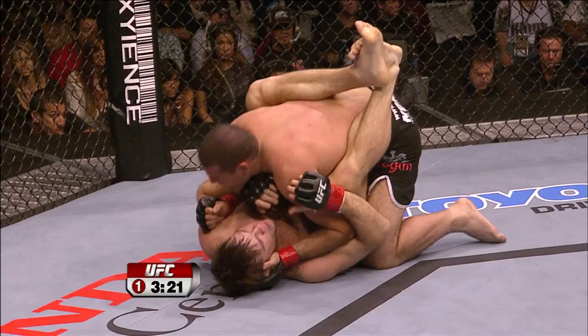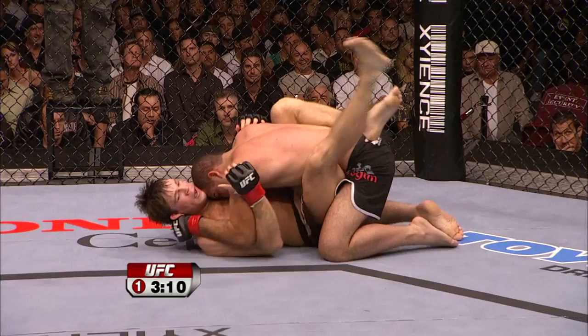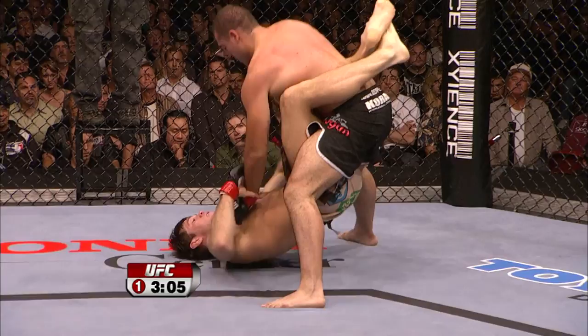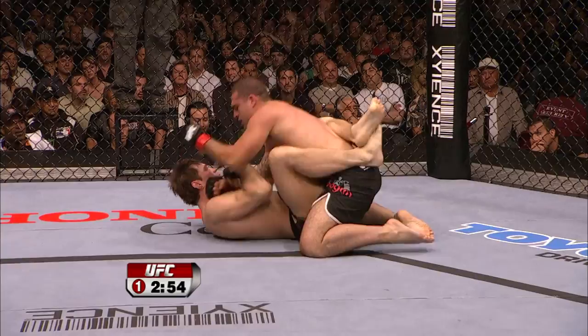Forrest's work ethic is one of the best in the business. Randy Couture says he literally has to kick him out of the gym. Trying to posture up. Good wrist control by Forrest Griffin. Great control by Forrest. Great avoiding any significant damage so far. He's blocked the hammer fist as well, Joe. Yeah, he's doing a great job there of doing that.